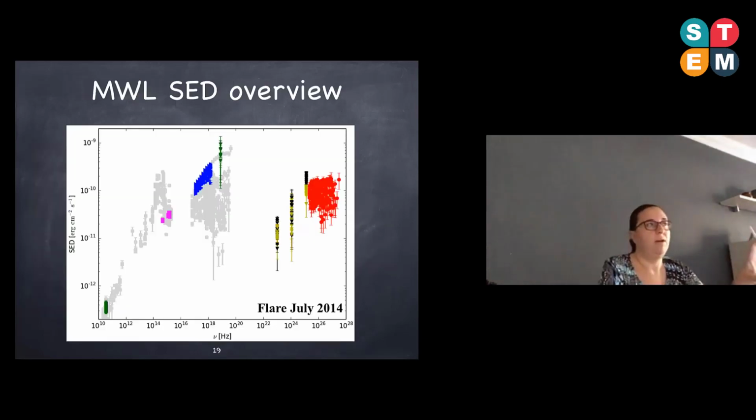Basically this is what we call a spectral energy distribution, where you have from radio to very high energies in gamma rays. So the color points represent the data from the flare, where you can see there is variability during these 2 weeks. And in gray, you can see archival data, just in order to have an idea of at which level the source was in that period. And again, you can see that the source was in a very high state.